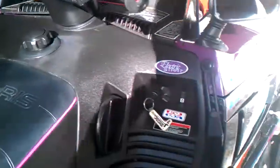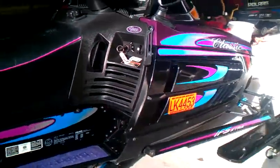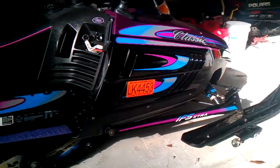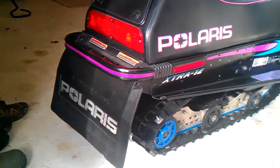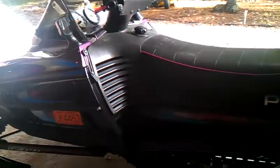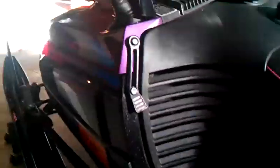If you can read it, it says 5350 for miles. It's in mint shape. It's got 90 sticks, studs on it. It's clean. Well, take a look at the engine here.